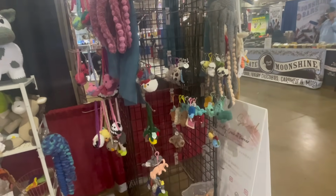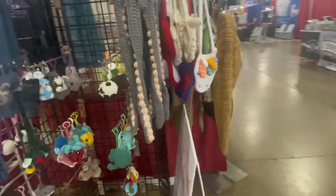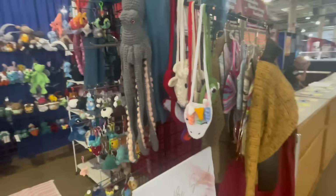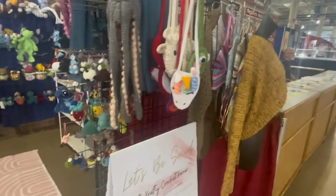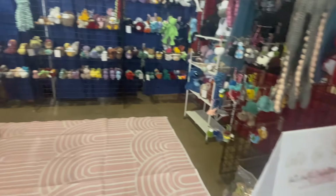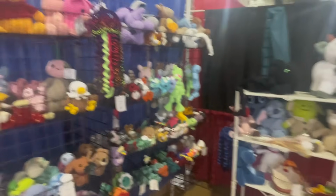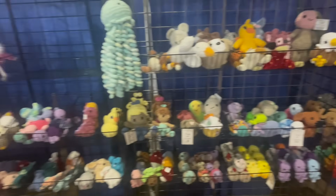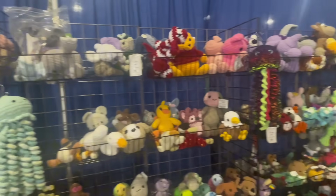So we have lots of stuff here. Out here we have handbags and crop tops, wearables, a sign there. We have business cards coming that will have our Linktree for all 15 of us crocheters. But here we go. Like I said, lots of inventory to still get out. We're working on it, guys. A lot of stuff.